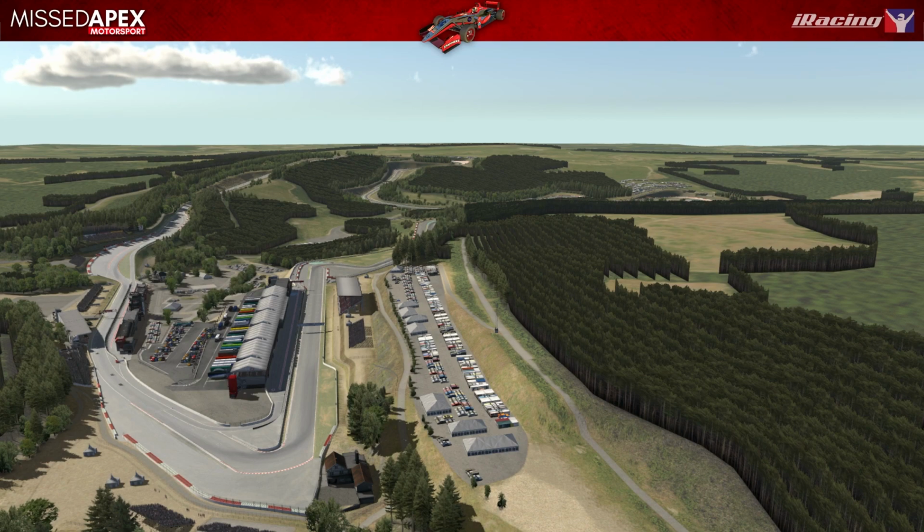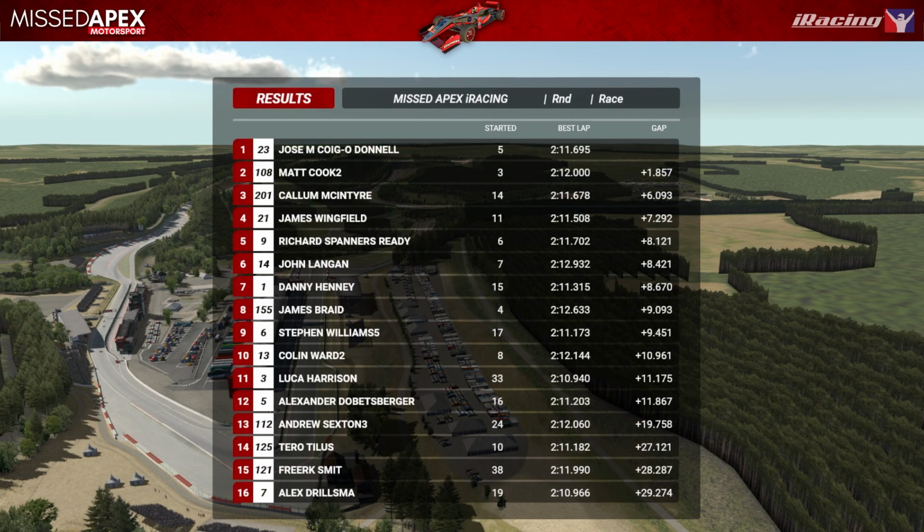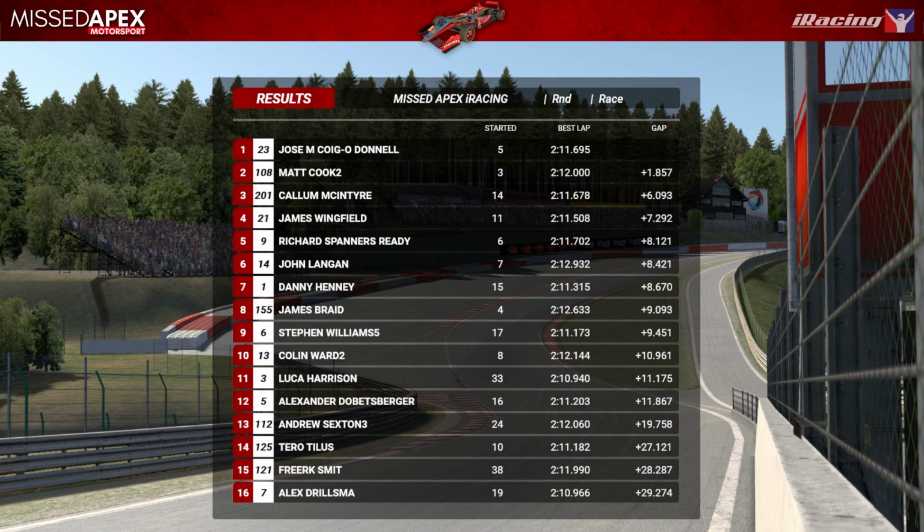Brilliant stuff then. Let's take a look at the results from the first sprint race. Jose O'Donnell takes his first victory in the F3 Cup by 1.8 seconds in the end, and is joined on the podium for the first time by Matt Cook and Callum McIntyre as well. We said that was his best result in the feature race. Well, he's just gone and bettered it already. James Wingfield, brilliant in fourth place there as well, with Spanners fifth.